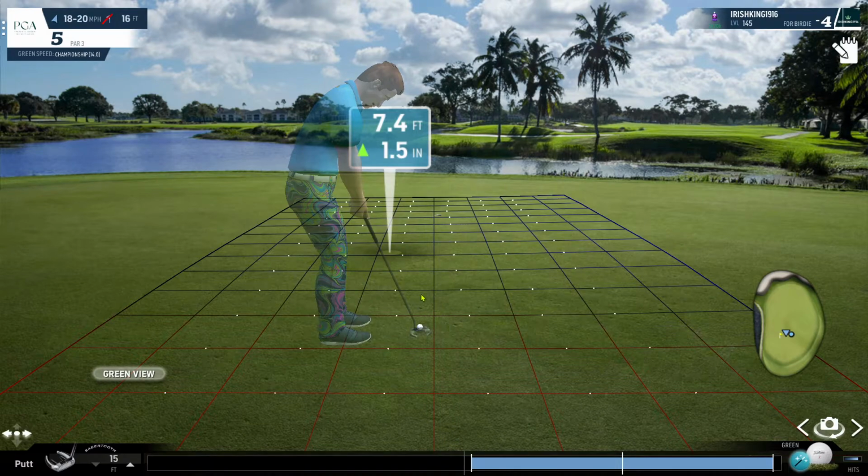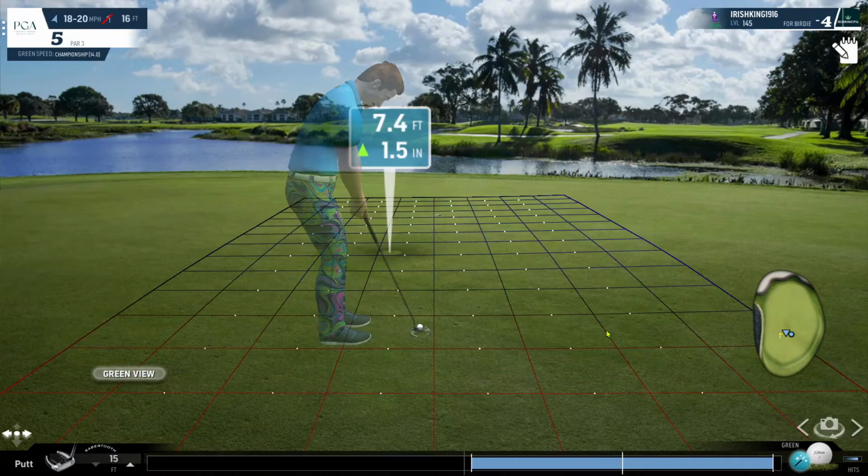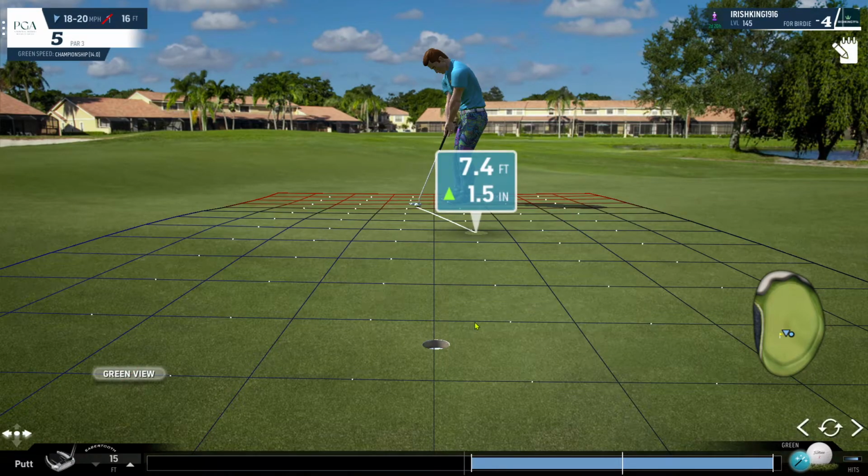Somebody didn't repair the pitch marks. Look at all the pitch marks. God. Audacity. Give me a second here, guys.